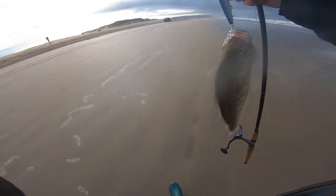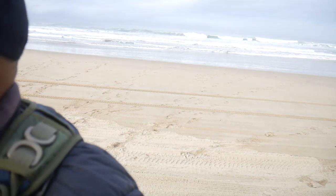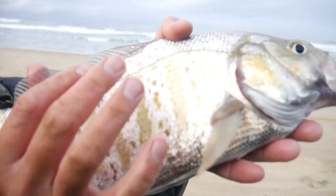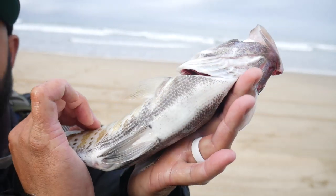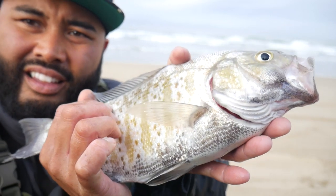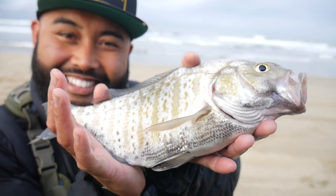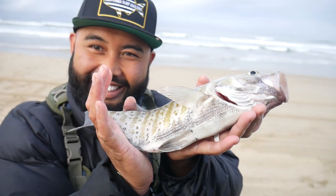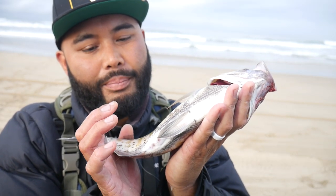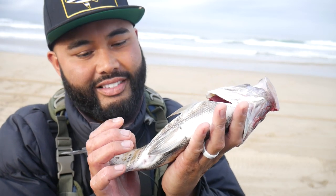Go ahead and use my other rod. My other rod has braid on it. Check out this pattern. It's got like a black chest. Look at that black chest on this thing. Wow, that's a nice fish. Yeah. I've noticed typically the males are the ones with the black chests.